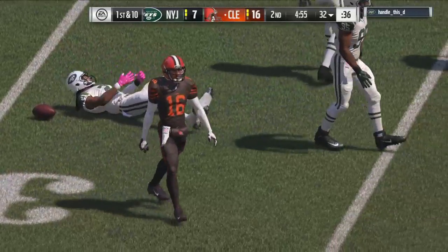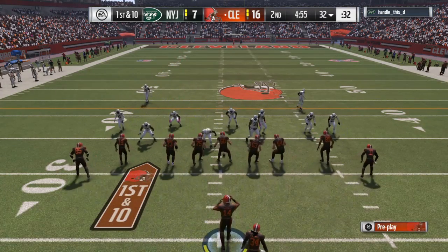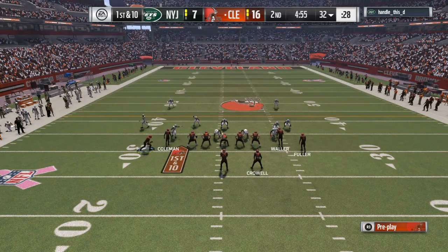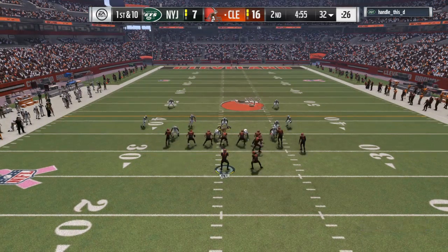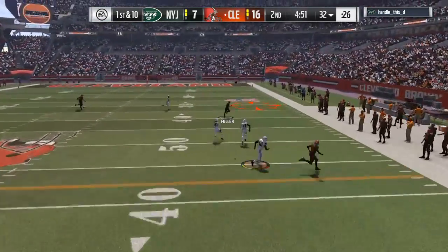Heading out as the Cleveland offense now as they get set to take over here. And that recipe on their last drive that resulted in a touchdown looked pretty good, so they'll be hoping to do that once more. And it takes me back to when we sat with the offensive coordinator and the head coach. They felt pretty good about their game plan and thought there were some holes.